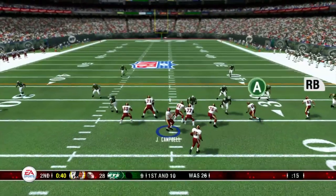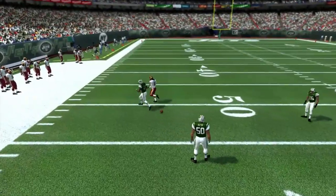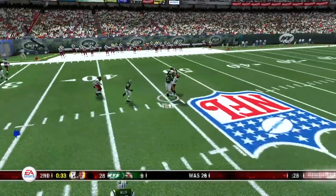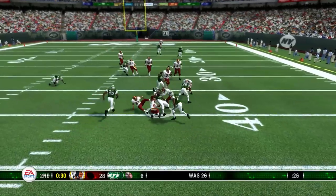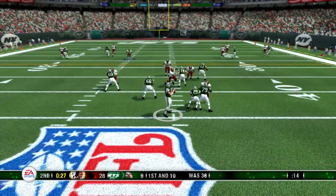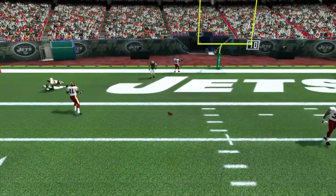One man back. Snap goes to Campbell. Pressure around him. Campbell wants to throw. Jonathan Vilma picks it up. Pennington looks to pass. Chad Pennington throws deep. But he can't complete it.